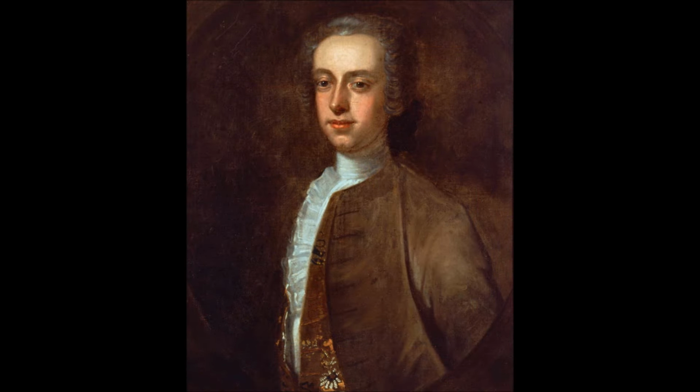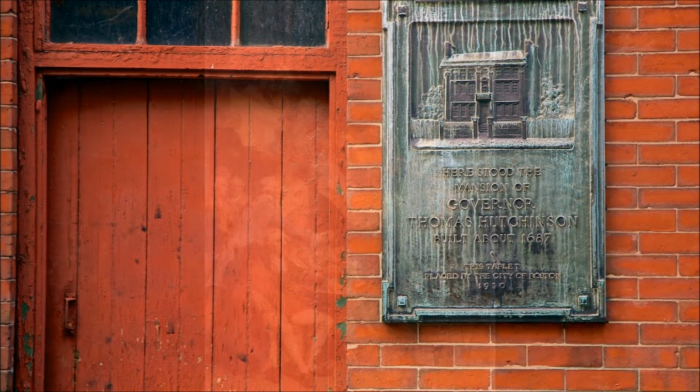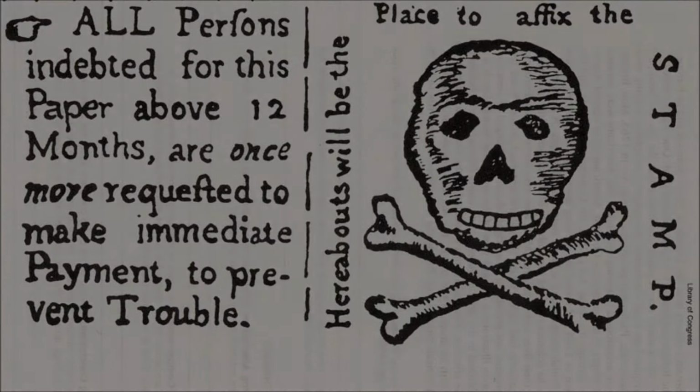Lieutenant Governor Thomas Hutchinson, a royal appointee, and his family were evicted from their home, and most of their property was destroyed, including valuable historical documents. While citizen colonists were resorting to violent means of protest, the colonial leaders were seeking a more organized and respectable approach to opposing the new laws.